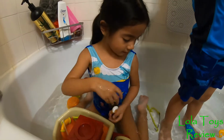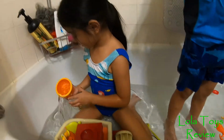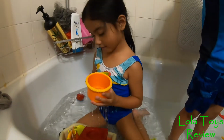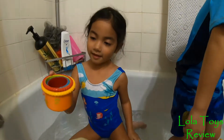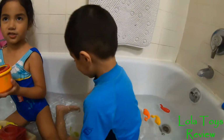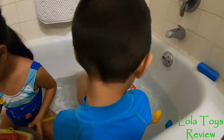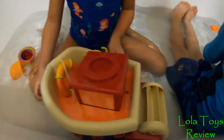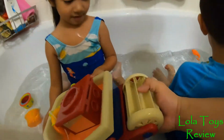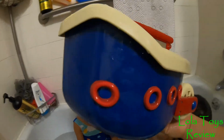Hey, Lola, what else is there? What else does this toy come with? Can you show me all the buckets? So you have an orange rain bucket, and then you have another one, and they all fit on top of each other. It's so cute. And then Mateo has a little fishy that has little brushes that he could clean himself with. And then, of course, the big old ship that floats in the water. Big ol'. It's so cute.